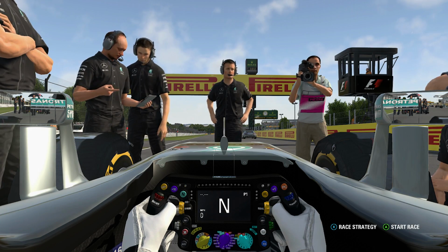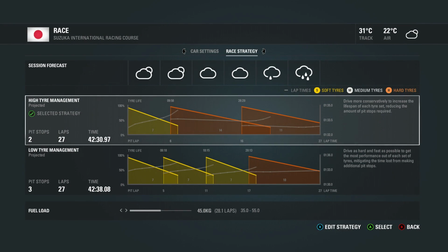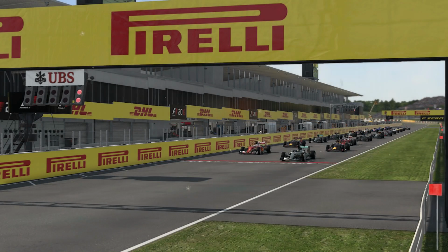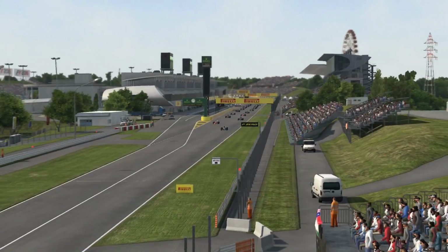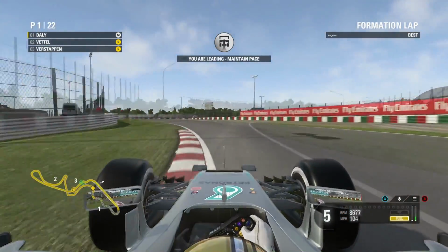Okay, so here we are on the grid of Japan. We'll have a look at the race strategy, 2 stops, but crucially at the end of the race we have more rain heading our way. Because we got through qualifying without any dry tyres being used, we can start on whatever tyres we want. So I'm going to go for the mediums and play the long game and hopefully get to that rain period by doing one less stop versus the AI, who seem to be all starting on soft compound tyres.